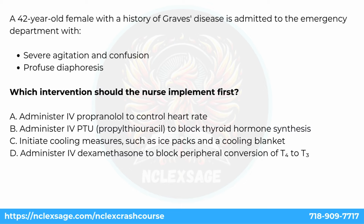Option A, administer intravenous propranolol to control heart rate. Option B, administer intravenous PTU, also known as propylthiouracil, to block thyroid hormone synthesis. Option C, initiate cooling measures such as ice packs and a cooling blanket. Option D, administer intravenous dexamethasone to block peripheral conversion of T4 to T3. Take a moment to think about your answer.